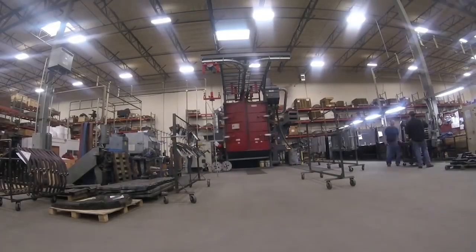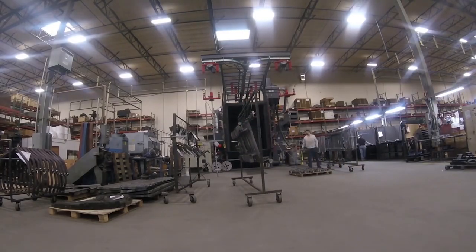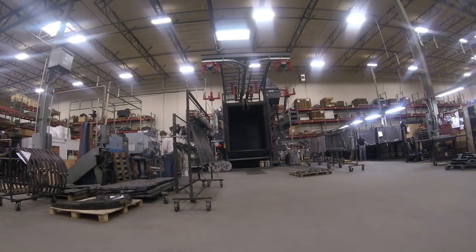This is our bead blaster. So essentially, you'll see this tree. We'll hang the raw steel parts on it. It replaces a sandblaster. There's four motors on the side. It's kicking a steel shot. It's like a huge pinball machine in there. And what it's doing is it's knocking all the mill scale off. And the reason we do that is to get a good powder coat, to get a good finish on it.